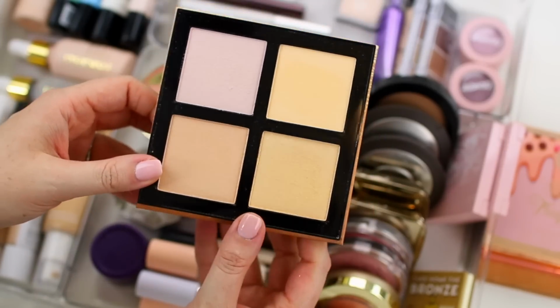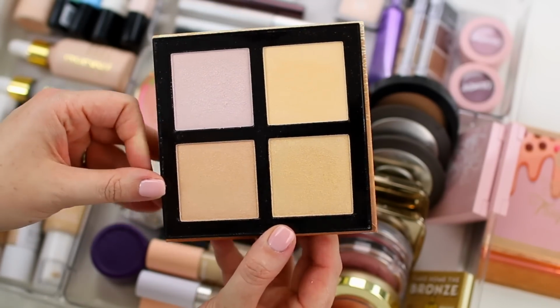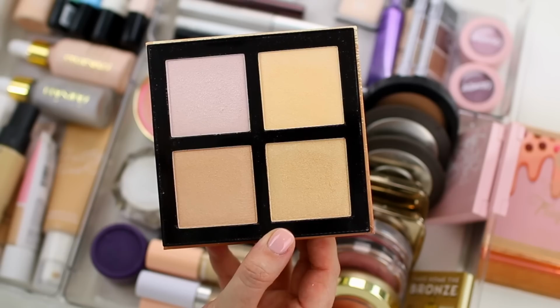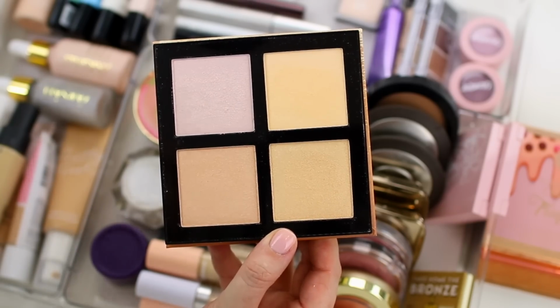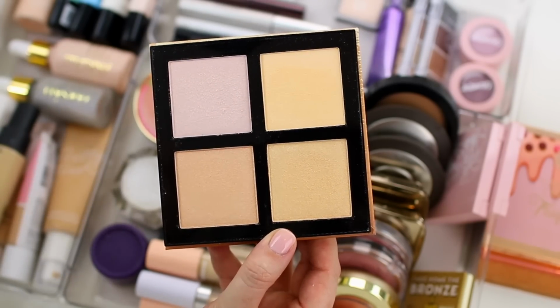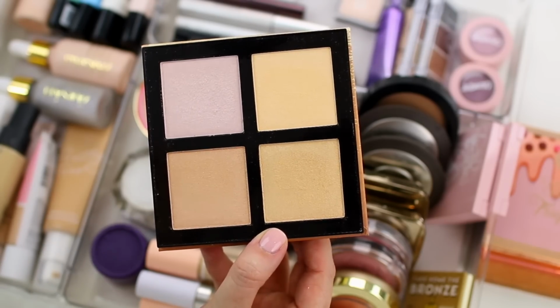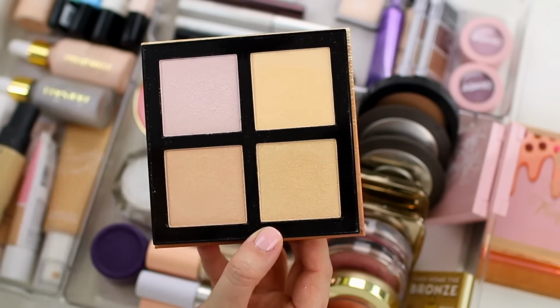I forgot, I did put the Essence Pure Nude Highlighter Palette in my drawer as well. So in addition to the Becca highlighters, I will be focusing on this one. When I swatched this palette, I did not think I was going to like it on the face. It feels a little bit more dry, but on the skin, it looks very natural. It's not a blinding highlight. It's not very intense. It's a lot more natural looking, which I've come to appreciate.